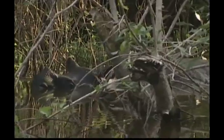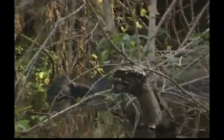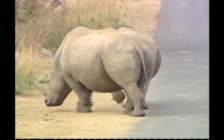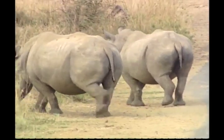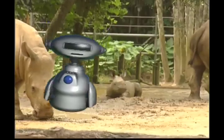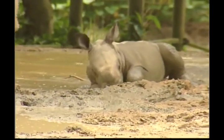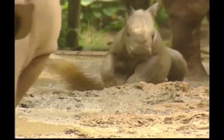Hey Zeke, baby rhinos have a very close relationship with their mothers. Sometimes they'll stay with their family for 4 years before they go off on their own. Oh, aren't they cute? It's hard to see the horn on this baby rhino, but when it's 5 weeks old, its horn will be much easier to see.